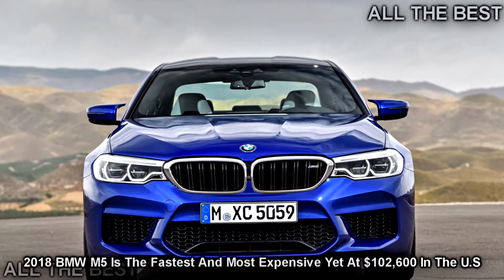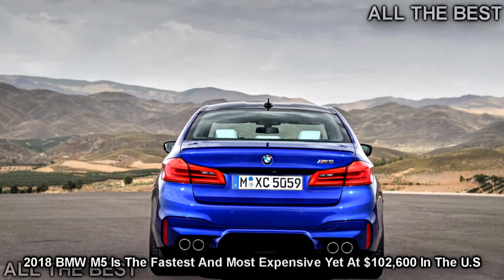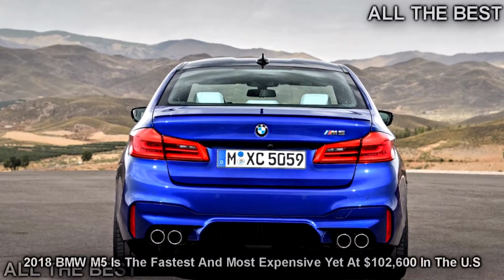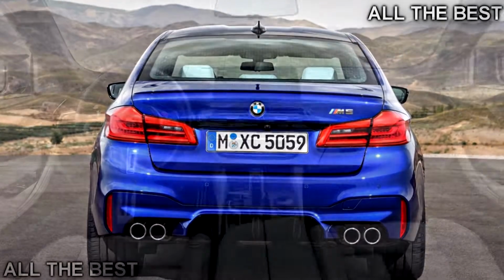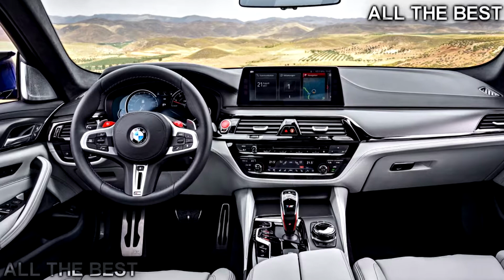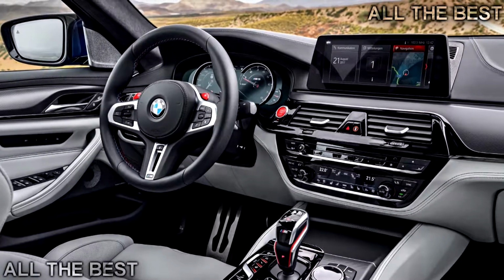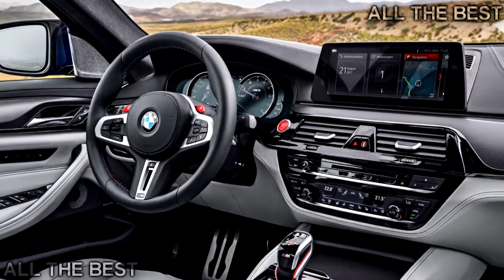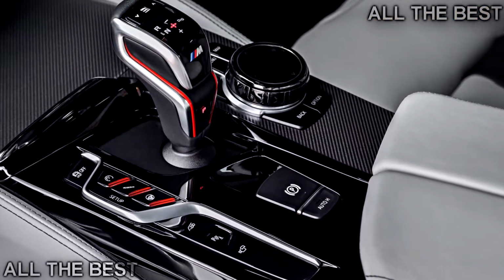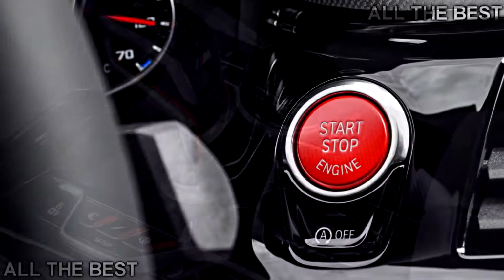BMW has used the Los Angeles Auto Show to announce the 2018 M5 will be priced from $102,600 in the United States. Set to go on sale next spring, the redesigned M5 is distinguished by an aggressive body kit that includes new bumpers, revised side skirts, and a sporty rear diffuser. The model also has an aluminum hood, a carbon fiber reinforced plastic roof, and 19-inch lightweight alloy wheels with an orchid gray finish. The cabin comes nicely equipped with M multifunction seats which are covered in extended merino leather upholstery. Drivers will also find a digital instrument cluster, an M-specific head-up display, and an M-Sport steering wheel.